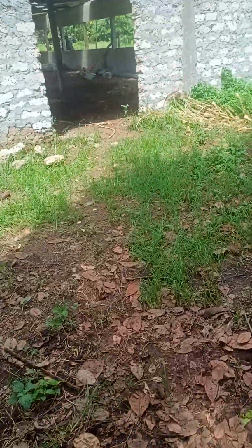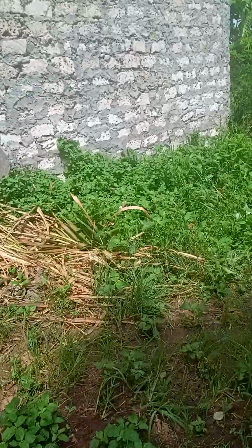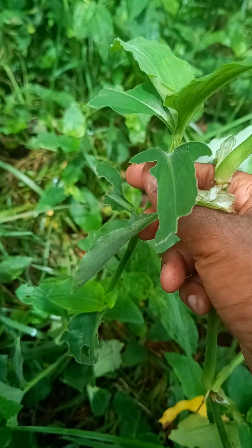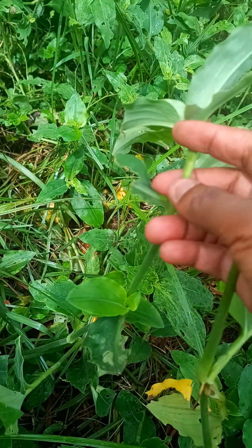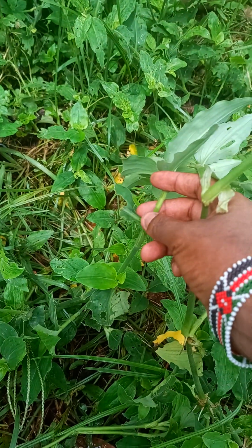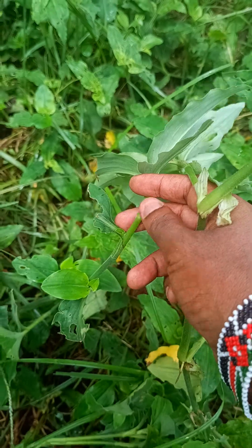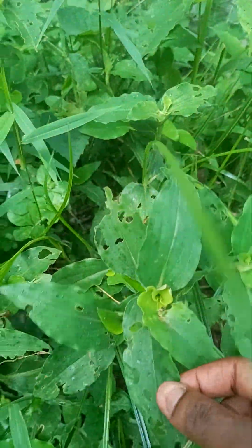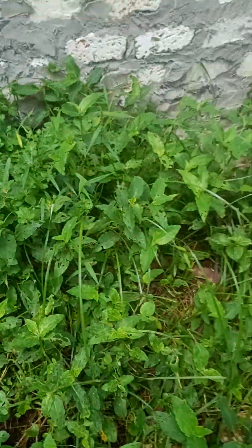Let me go and see. The tree is that green. It's growing here. This one here. If you look here, it's like hairy, a little bit hard. That's how it grows, and it's growing very well. It's like invasive. We have it all over here. So if you know the English name of this plant, please write it down in the comment section. We need to know. Right?